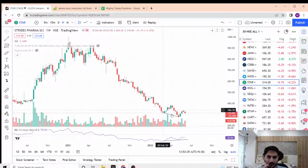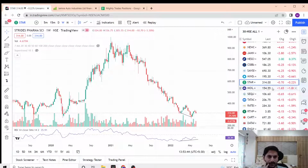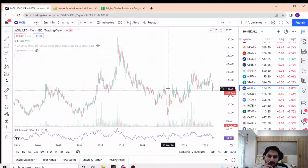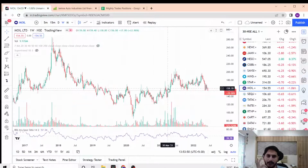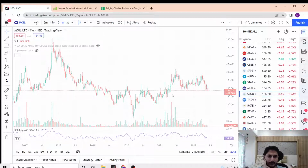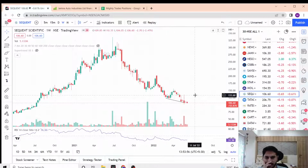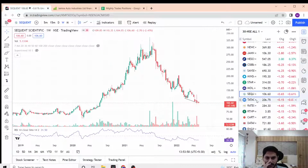So we might see some short-term momentum till 386 levels. So you could take that as a swing. But for the long term, please avoid the stock right now. If you look at MOIL, nothing terribly exciting happening here as well. Sequent Scientific, also in a downtrend. Nothing exciting happening here as well.